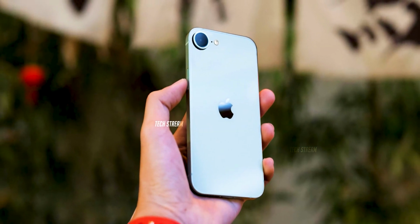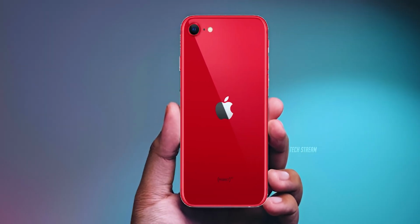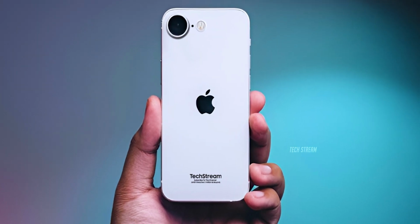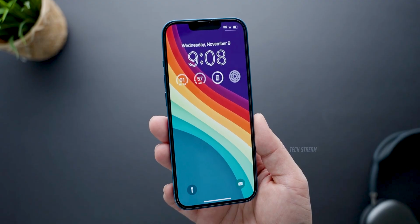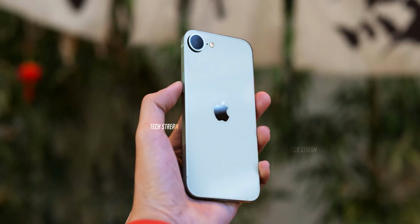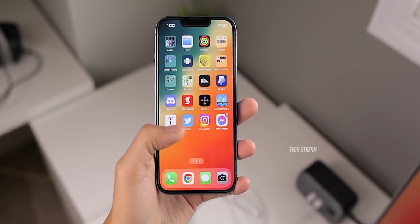So Apple is rebooting the entire SE series with the iPhone SE4. The new model will feature a completely new design and updated internal components. Apple plans to use Organic Light-Emitting Diode, a.k.a. OLED displays in all iPhone models sold next year and beyond, including its low-price iPhone SE model, which will switch from LCD screens to OLED.